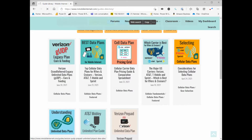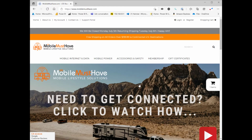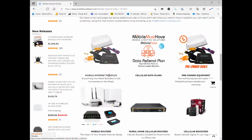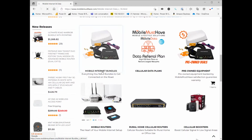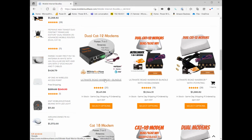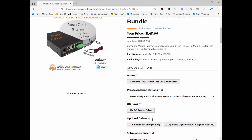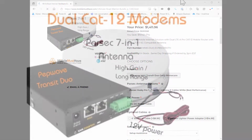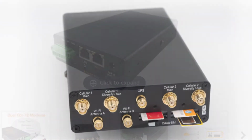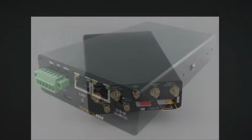They sent us to Mobile Must Have, which is a PepWave dealer, and they handle a lot of supporting equipment. They have these bundles that are very affordable. They provide support, just excellent stuff. So this is the bundle that I selected. This is the PepWave Max Transit Duo router. Now I looked at Cradlepoint, I looked at MoFi routers, I looked at a bunch of different routers. This is the one that I decided on. Very, very happy with that selection.